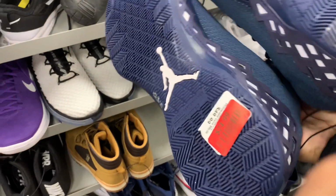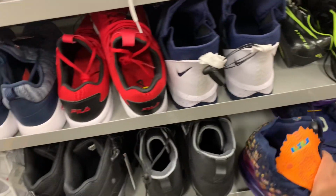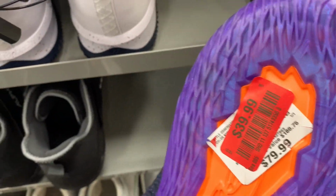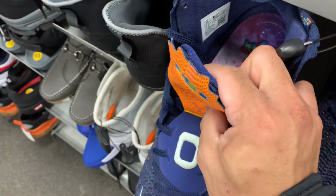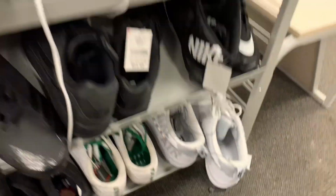Some Jordans, $24.99. The Monster LeBron, $39.99. What size? Size 16. Nope. Pass. Price $24.99. Pass.